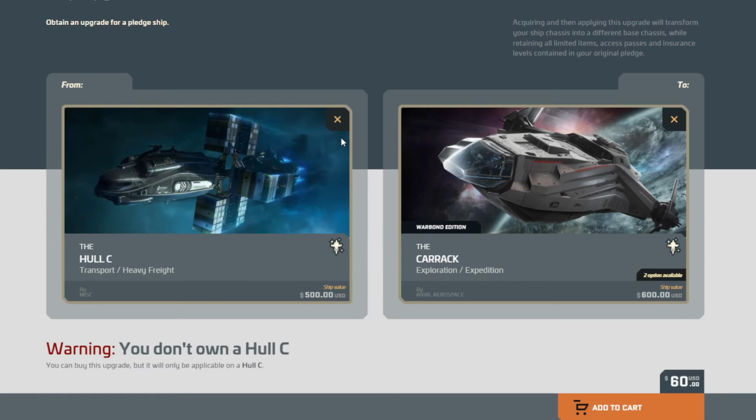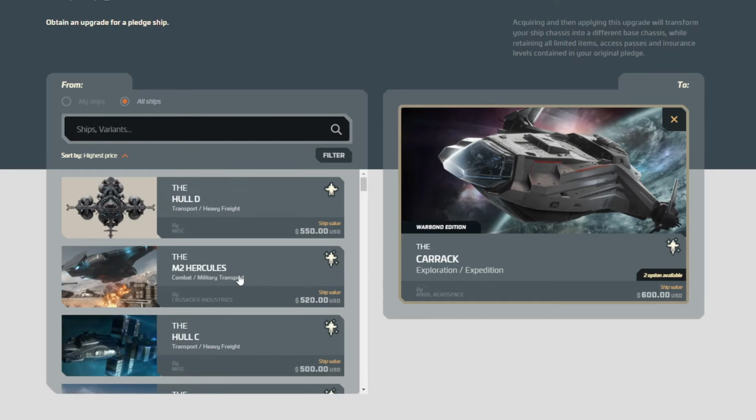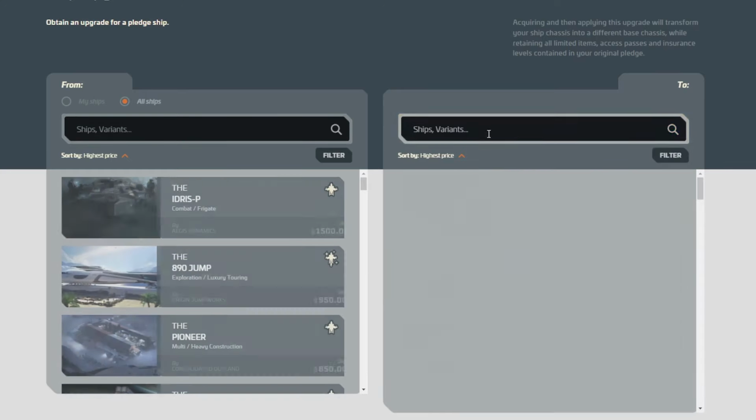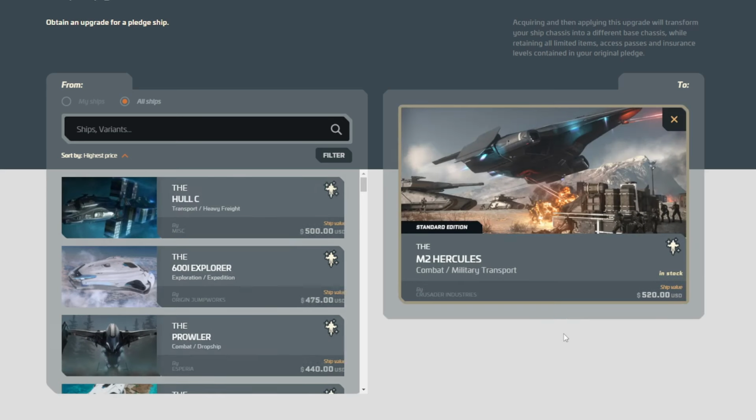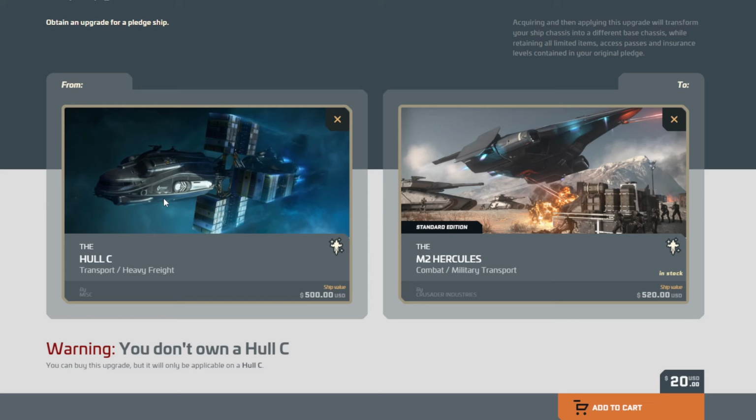that chain, because it's highly unlikely you're going to get, what would it be? So an M2 Herc. See, I don't think the M2's over here. It won't be for, oh, it is. Okay, cool. So M2 Herc is here, and then the Hull C is just the next one anyway, so you're still going to spend 20. And if this M2 Herc goes on discount and you're counting on your Hull C Warbond that you already have, it'll be below the price of $500. I can almost guarantee it'll be at least a $40 discount, if not a $50 discount.